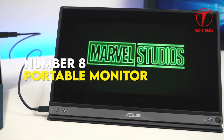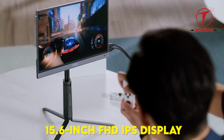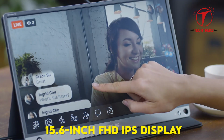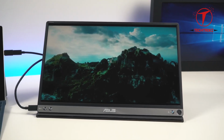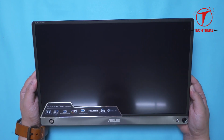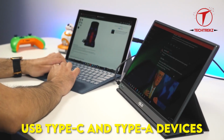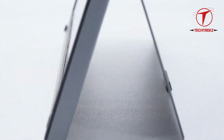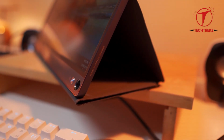Number 8. Portable Monitor. This ultra-portable powerhouse boasts a stunning 15.6-inch FHD IPS display, perfect for extending your workspace and boosting your multitasking capabilities. The ZenScreen's innovative hybrid signal solution ensures seamless compatibility with USB Type-C and Type-A devices, while a USB Type-C connection offers a single cable solution for video and power delivery.